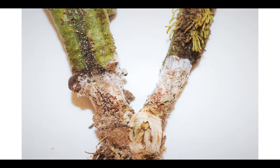Jose Garcia Gonzalez, who's doing the presentation on AST, is looking at different ways to manage this pathogen. He's looked at it in potato, and now he's looking at anaerobic soil disinfestation. So you'll hear a little bit more about it in his presentation also.